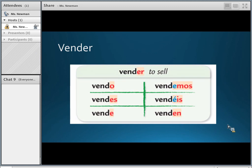So just a reminder, when we conjugate the verb and change it depending on the subject pronoun, it changes the meaning, right? So vender means to sell, but once we've conjugated it here, vendo means I sell, vendes, you sell, vende, he, she, or it sells. Venden, they sell or you guys sell. Vendemos, we sell.